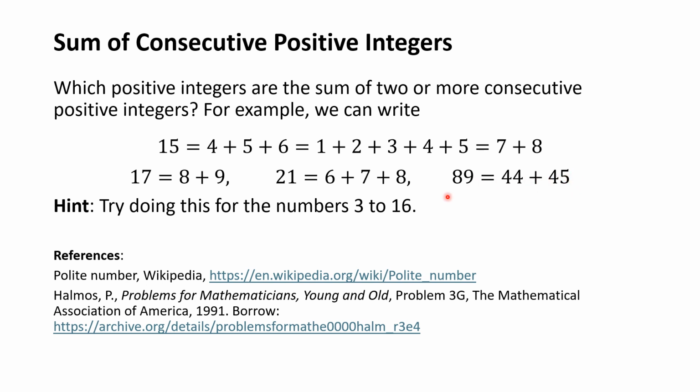So you may want to give this a try and see which integers can be written as the sum of consecutive whole numbers and which cannot. And just as a hint, try doing it for the numbers from 3 to 16 and see if there aren't some numbers in that set which you cannot write as the sum of consecutive integers. The ones that can be written as the sum of consecutive integers are known as polite numbers, and the ones that cannot are known as impolite numbers.